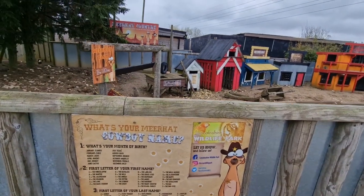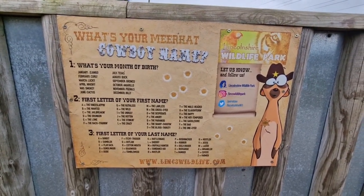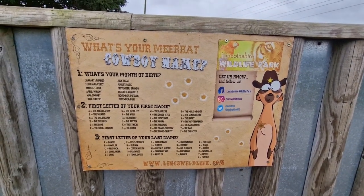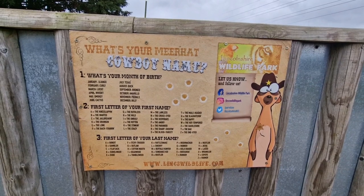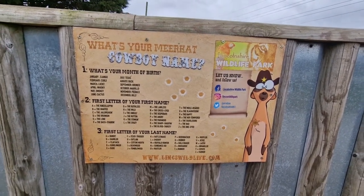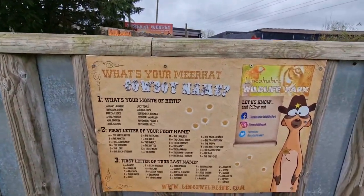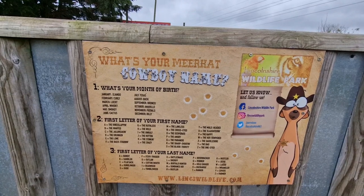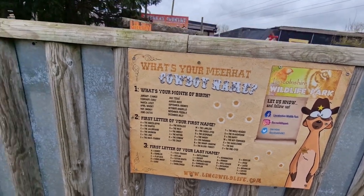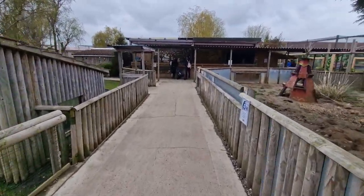But now here is the what's your meerkat cowboy name? Your month of birth? Well, it's April, so it's Whiskey. First letter of your first name J, the Rotten. First letter of your last name, Flapjack. So I'm Whiskey the Rotten Flapjack. Let's do Mrs. Junkington's. Hers is November, so it's Pigtails the Knee Slapping Flapjack. There we go.